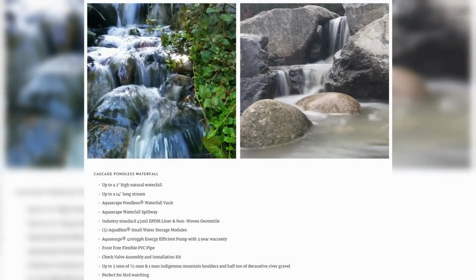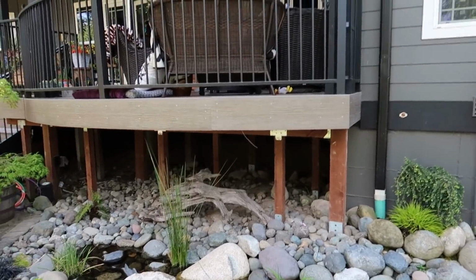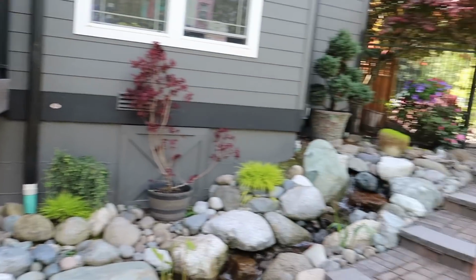This is actually one of our pre-priced packages. This is our CASCADE Pondless Waterfall package, which is 14 feet long. Eric's like, hey, let's add to that. So sure, we added some length to it. So you had extra room underneath there. I love how the cantilever deck goes over top of it. So this has been in since 2019. This was the first one, and then we got 2 more. Well, then we got one in the front yard too. Oh, the front yard water feature too. Let's go check that out.